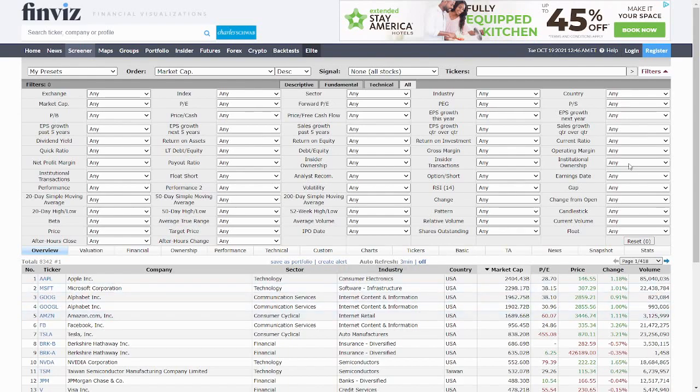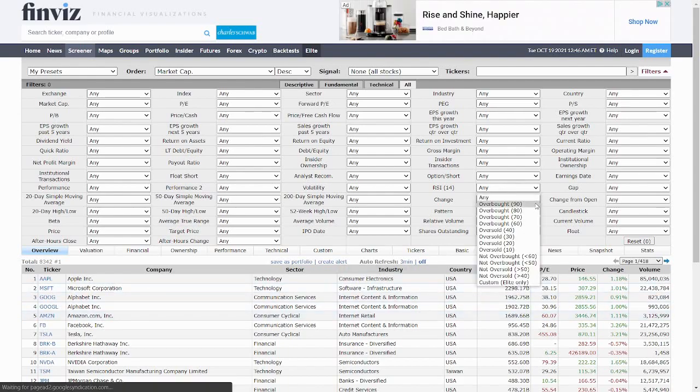So you can see right here using the RSI. We've talked about it in a brief video before, but RSI goes from 100 to 0. Over 70 is overbought. Under 30 is oversold. And anywhere in between is kind of the neutral zone, depending on where it's at, right?